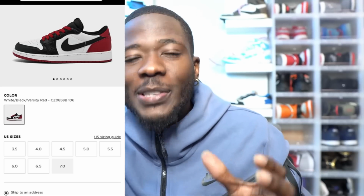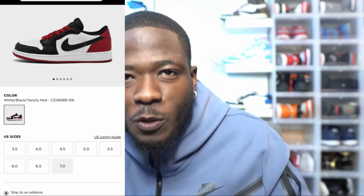So let's start. The Jordan 1 Low Black Toes dropped on JD Sports and Finish Line for grade school sizes. They had a full size run, 4 all the way to 7. And this might be a glitch. You don't know, maybe JD Sports allows those orders to process, but as you know, this shoe doesn't release till late in July. Jordan 1 Low Black Toe, in my opinion, is the sleeper of the summer.